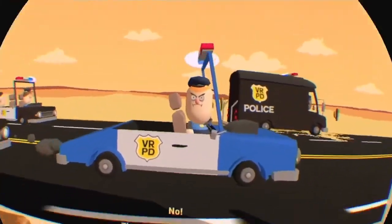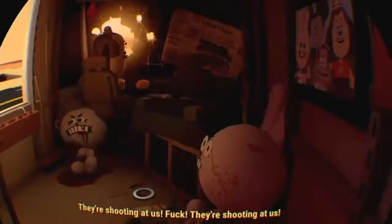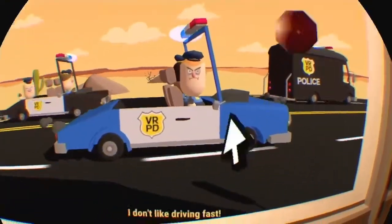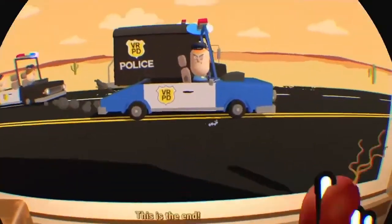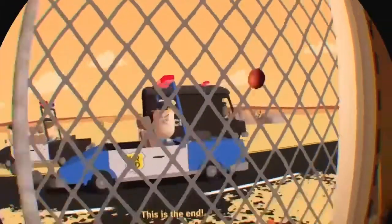That shooter was our cover! Now we don't have any cover! They're shooting at us! Fuck! We shot that to stop the bullets from hitting us! Now I gotta drive fast! I don't like driving fast! Holy shit! Holy shit, King just got shot in the face! No! No, no, no! Fuck no! Oh shit! No.